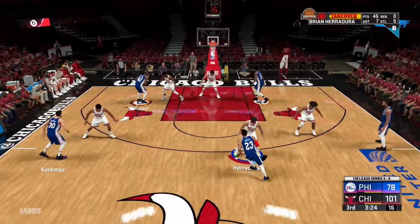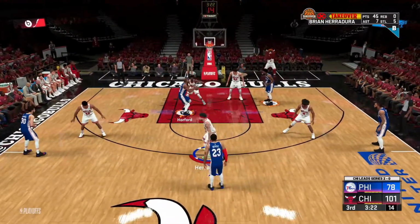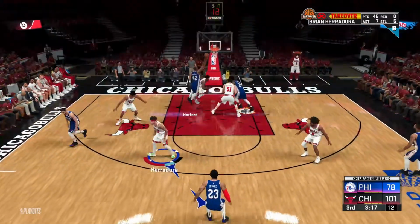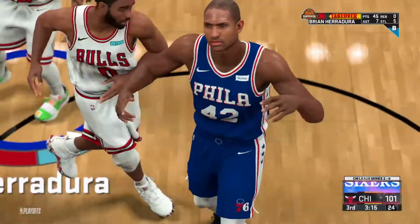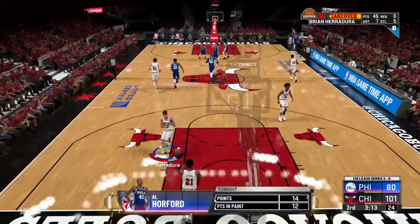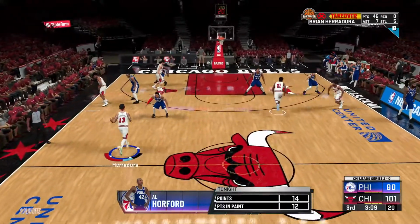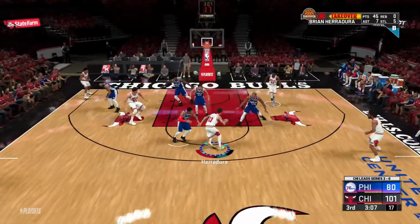And the pass to Horford. They need this. Tries from 10. And it's in. Basket number 6 for him thus far. He has only missed 2 shots from the floor. Efficient performance from him. Not the case for everyone else on his team.